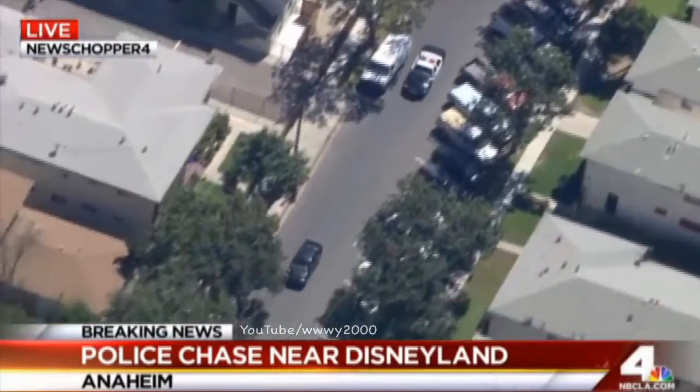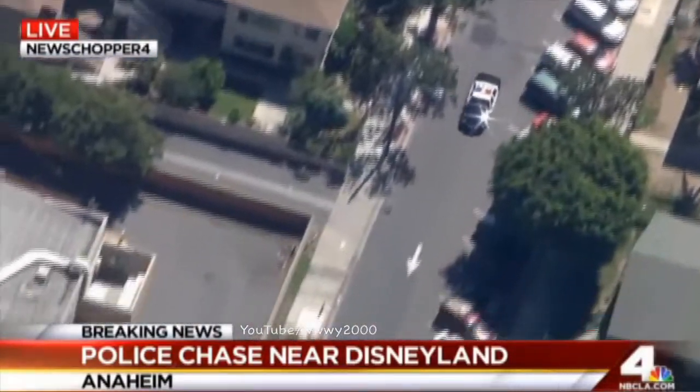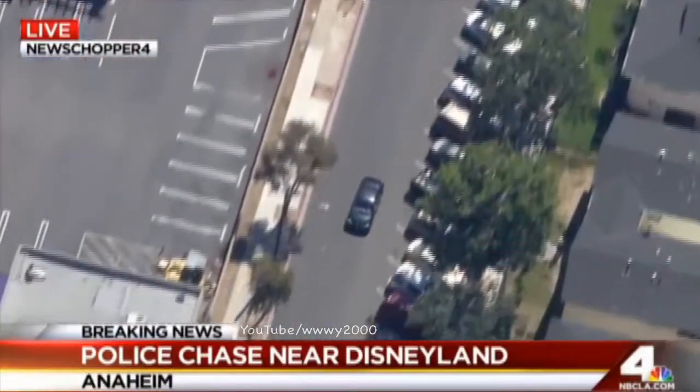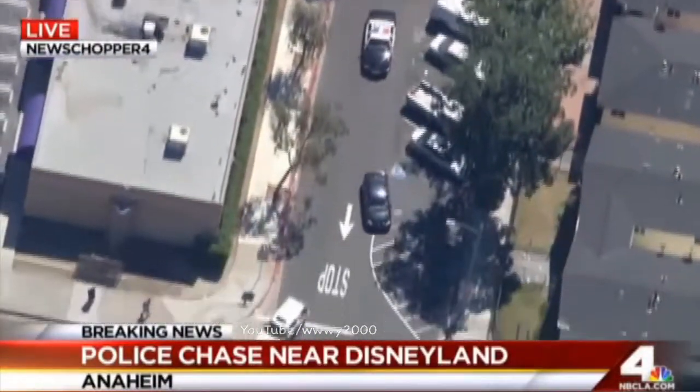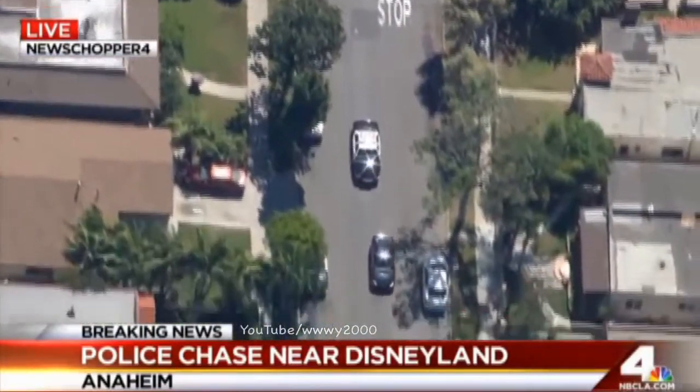So basically now he's just kind of going in circles. And again, a lot of times they will go into areas that they are familiar with. So we don't know if this driver is familiar with this Anaheim area. We're still in the streets of Anaheim. Just went right through that red light or that stop sign.